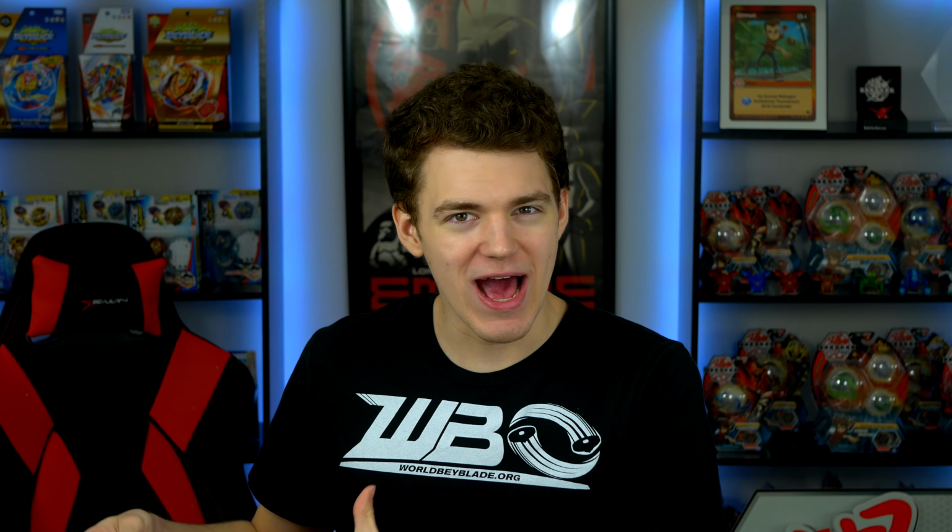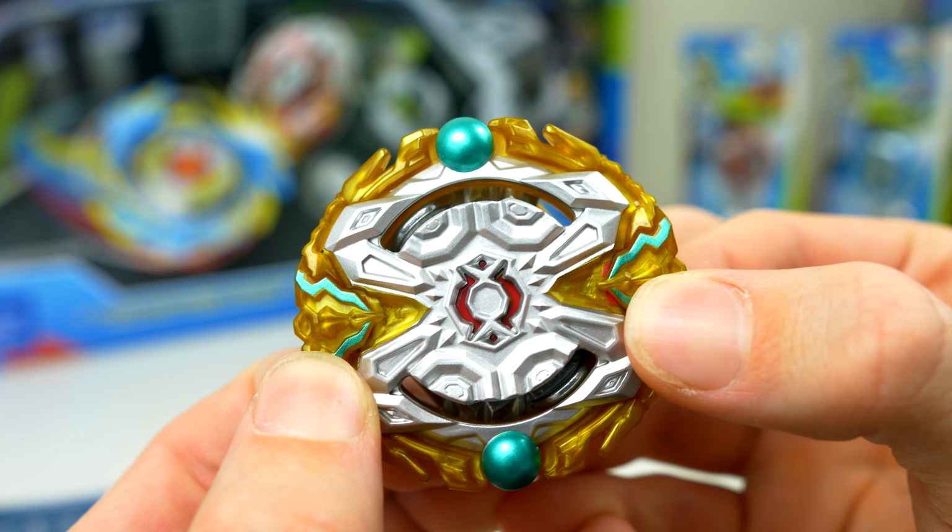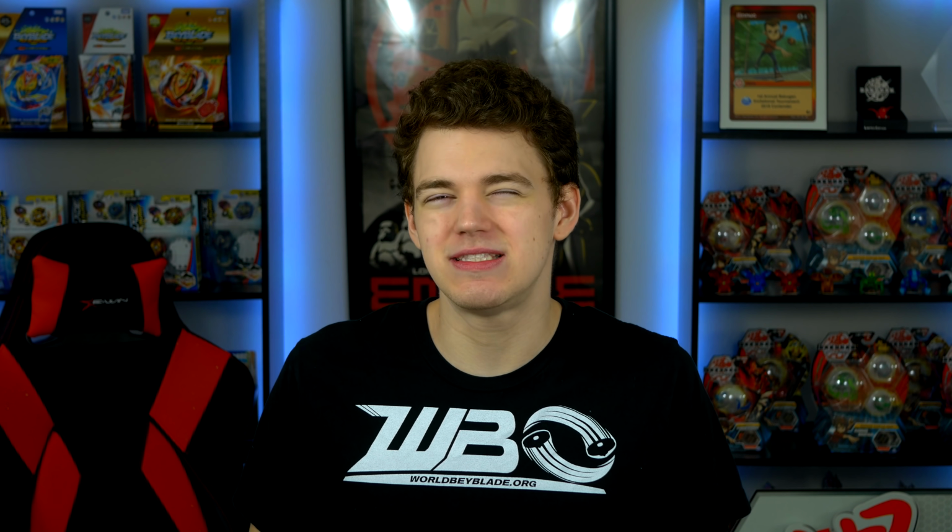Now, when talking about the differences between the Hasbro and the Takara Tomy, of course, Hasbro has no teeth. It's kind of obvious, actually. Some of the details on the layer are a little bit different. It still has its gimmick that whenever it spins, the Beyblade kind of expands a little bit. But whenever it does that, there aren't as many of those red details that we saw on the Takara Tomy version, which is kind of lame, but it's not that bad.